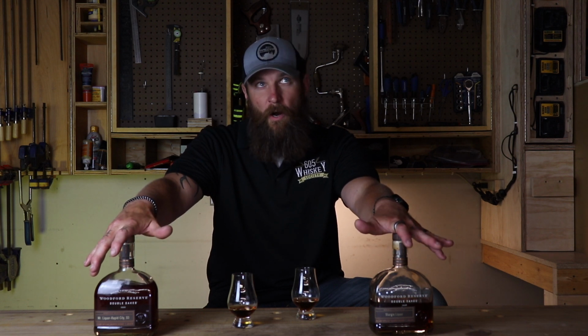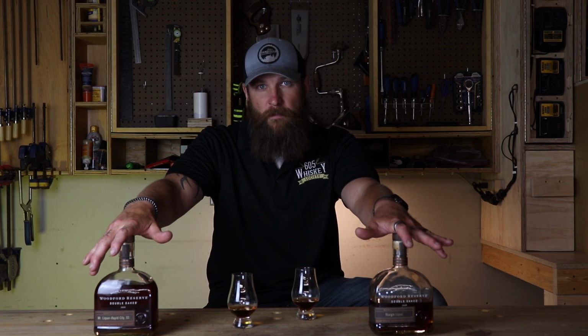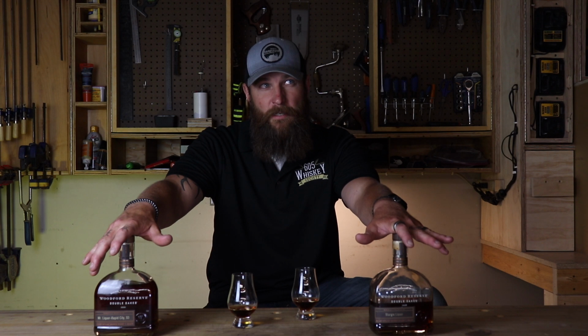All of Brown-Forman's products are 78% corn, 10% malted barley, and 12% rye. Is that right? Let me do my math while I'm doing this. I probably got it wrong. 78, 10, and 12 makes 100. Yes, okay. They're all going to have the same mash bill.